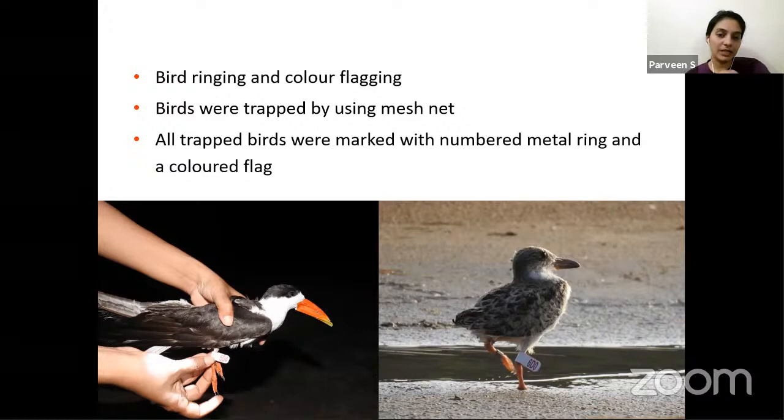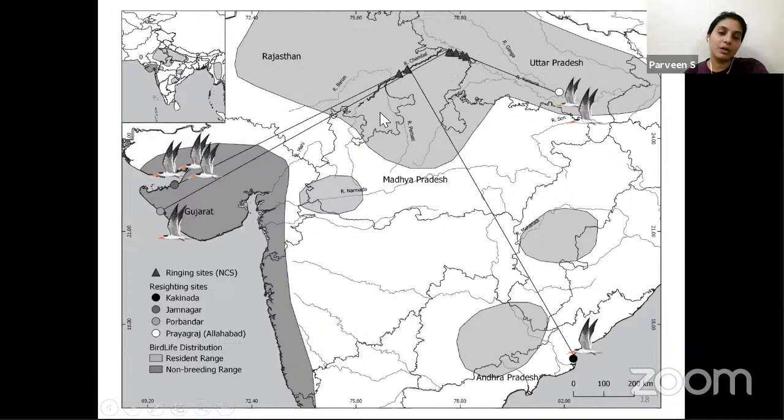So we started marking the birds to check more about their migration. It was quite interesting that these were all the places that we marked the birds on River Chambal. And it was interesting that we got maximum resighting records coming from Gujarat, and that also had two places, Jamnagar and Porbandar. The population nesting on River Chambal is probably moving to the west coast during the non-breeding season. And it was quite interesting that one of the resightings came from all the way from Kakinada in Andhra Pradesh. So that's quite a good aerial distance that the birds travel during the non-breeding season.